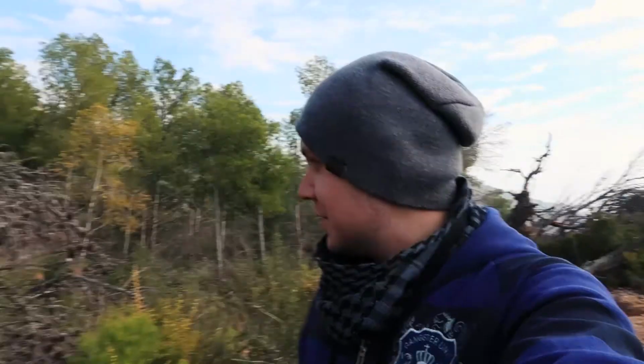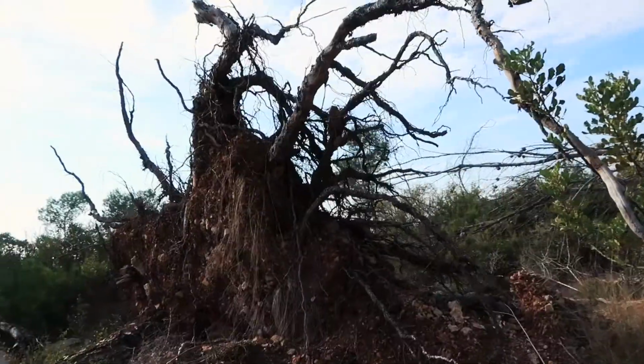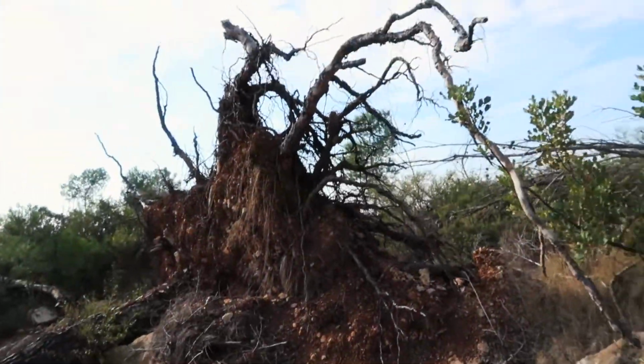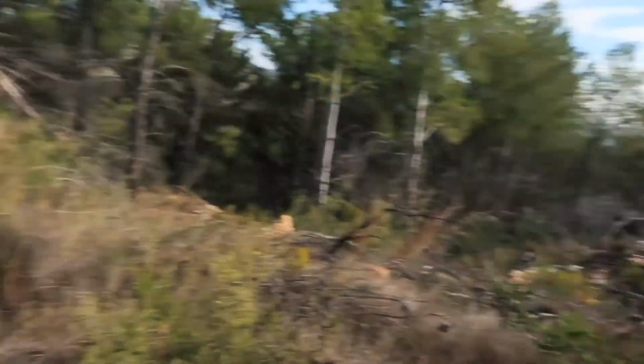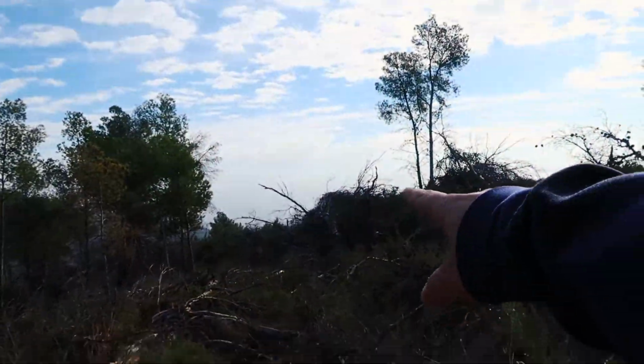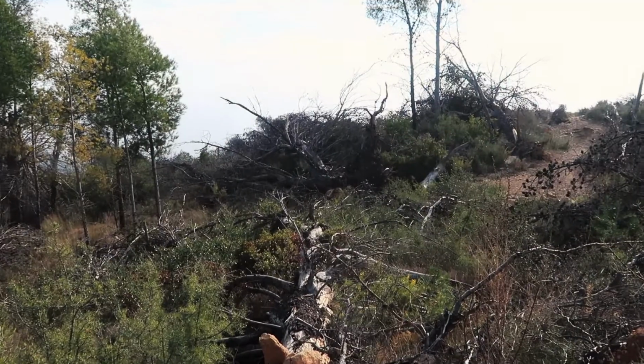We're getting in some sort of little forest here. I don't even know if I can call this a forest, but there's a little path. Man, those roots are incredible. Huge scale. I'm pretty sure there must be another one. Oh yeah, there it is. It's right there. Let me see if I can zoom in a little bit.